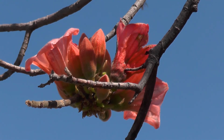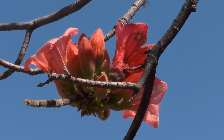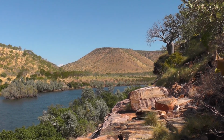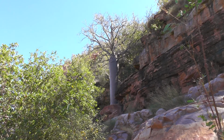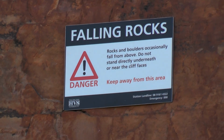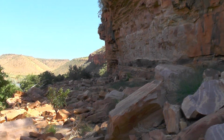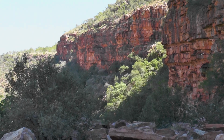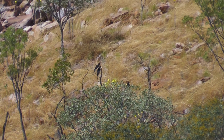I think these red flowers on this tree are the Kimberley rose. Yeah, I notice there's a few of these trees along the cliff face here. Sign here telling you about the rocks off the cliff face here. It's not surprising. At least there's some shade here. And you can see the start of the Salmon cliffs up there. Some red-winged black cockatoos on the other side over there.